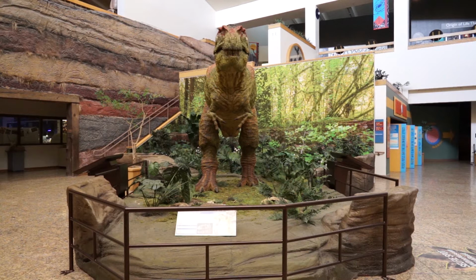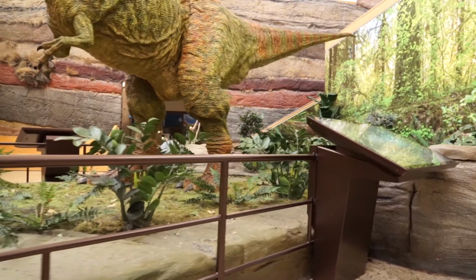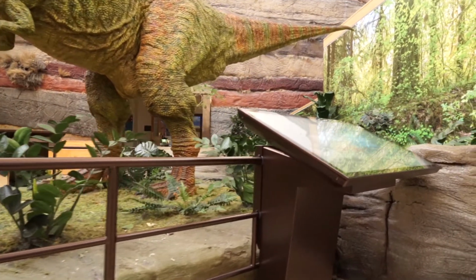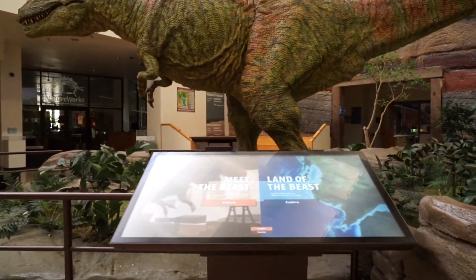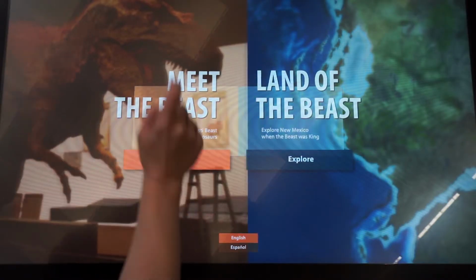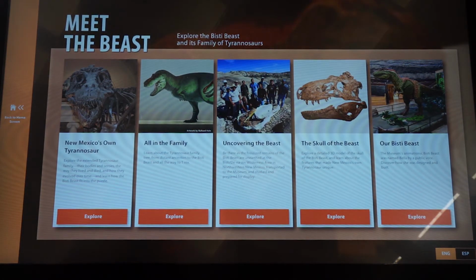Bella, our animatronic Bisti Beast, has 2 new touchscreen displays on either side of her where you can explore 2 new exhibits, one called Meet the Beast and one Land of the Beast. In Meet the Beast, you'll get to explore all about Bella, our actual Bisti Beast fossil, and about Tyrannosauruses.